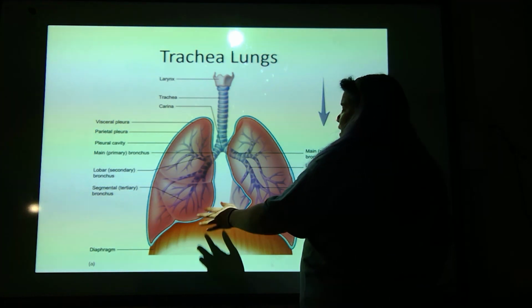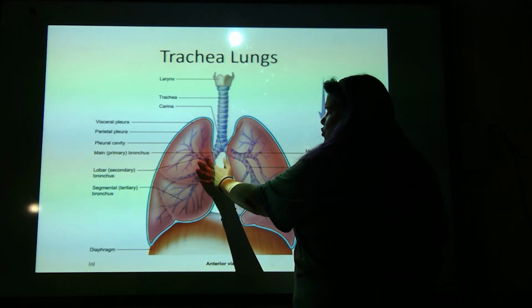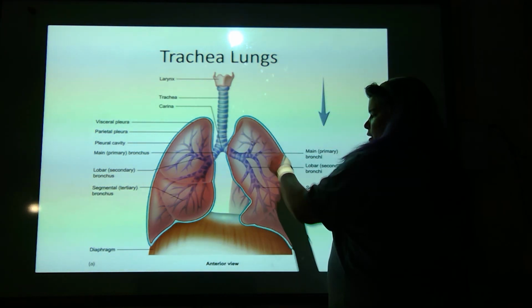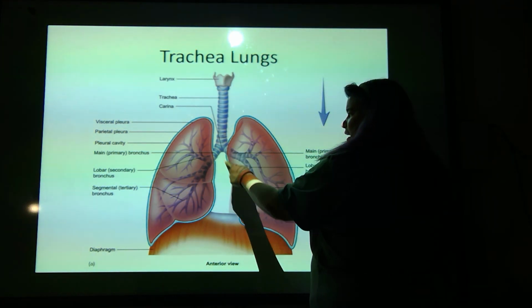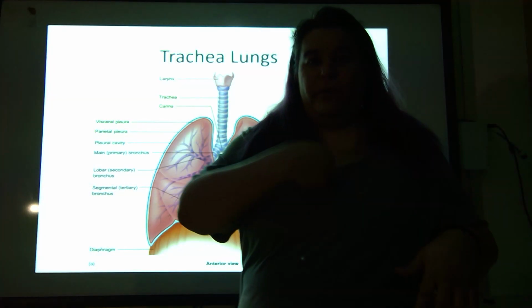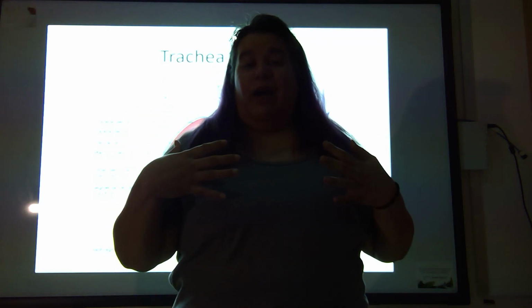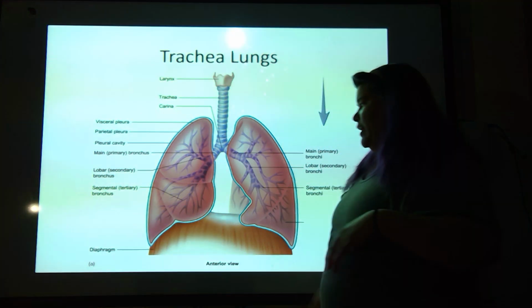You'll also notice that of the two lungs, the right lung actually has 3 lobes, 1, 2, 3. The left only has 2, 1 and then 2. And you can also see that there's kind of a chunk taken out of it. That's because the heart, if you'll remember, doesn't sit straight up and down. It comes out at an angle. So there actually has to be a piece of that lung removed so that there's room for the heart to sit the way that it does in the chest.